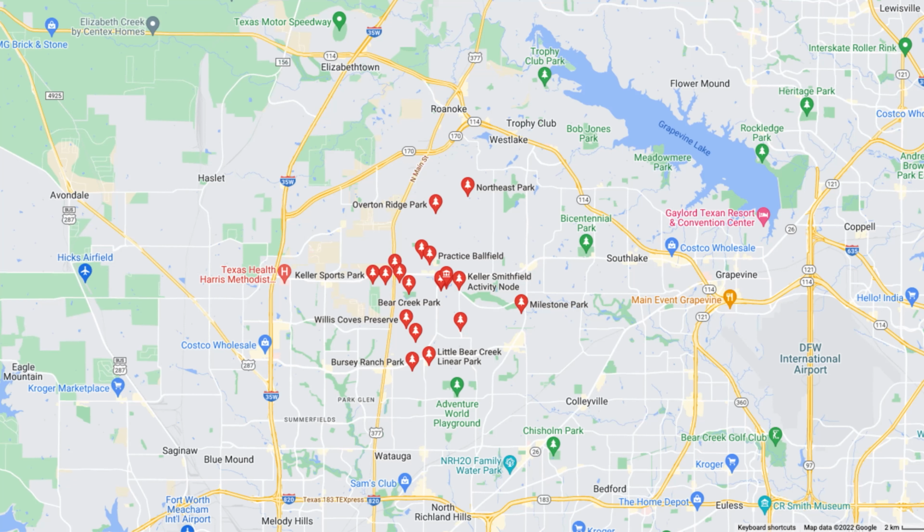So we need to analyze, what is the park situation like in Keller? All right, so this is a park situation in Keller. And as you can see, there's a good amount of parks condensed in a small area, which is awesome, which is great. But what we're going to do here is we're actually going to go to the more famous parks, the ones that go to the most, so you get a feel of what's going on there.